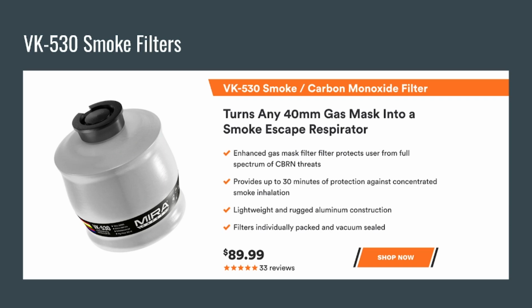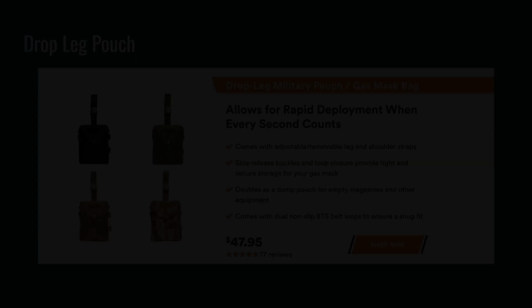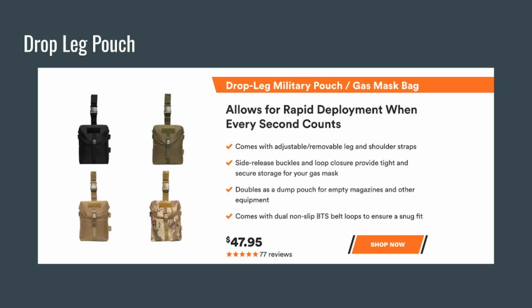It provides up to 30 minutes of protection against concentrated smoke inhalation. It has a lightweight and rugged aluminum construction. Each of these filters come individually packed and vacuum sealed for long, stable shelf life. The kit comes with a drop leg military pouch. The pouch comes with adjustable and removable leg and shoulder straps, giving you a variety of mounting options or ways to carry your kit.